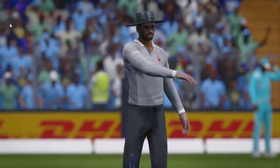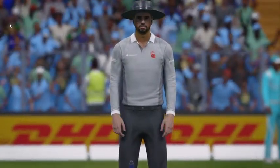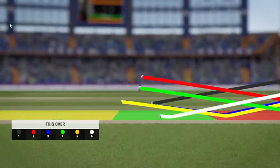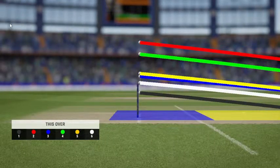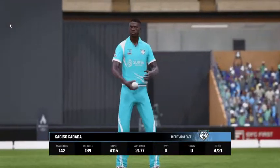Finally, it won't stop that. Well, didn't time that at all, but managed to get it away to the boundary. End of the over, the Bulls are 8 for 1. First over complete, and a good start for the batters. Going with pace now.